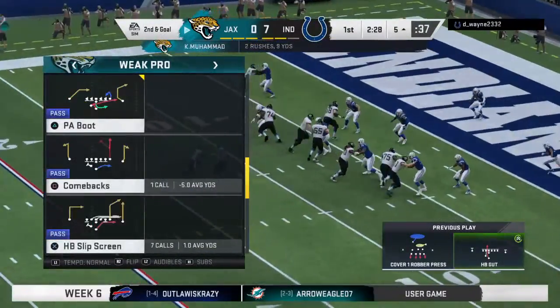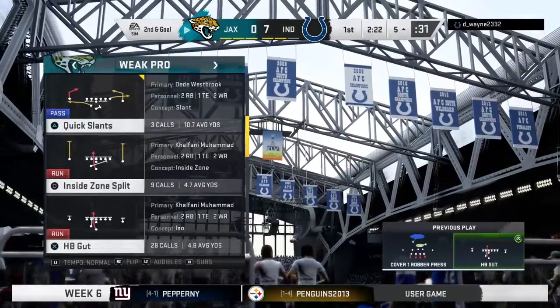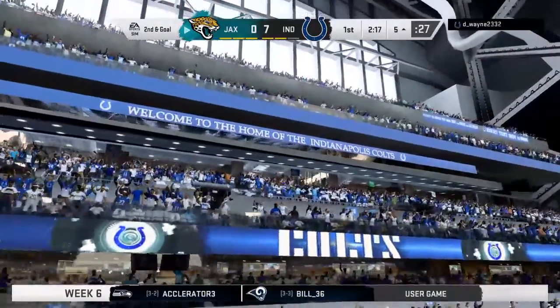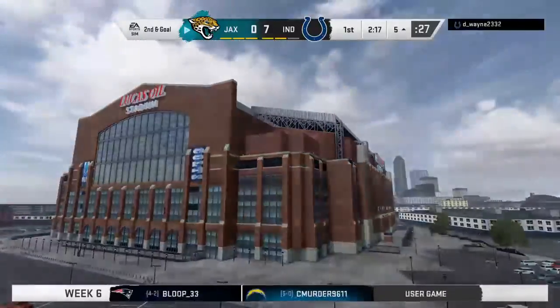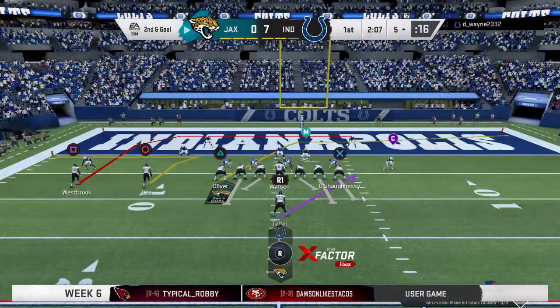And they'll get this from the 8 to the 5. Pickup of 3. Give him 3 on the gain there. Brings up second and goal at the 5-yard line. And the ball smack dab on the 5-yard line. Here's second and goal.